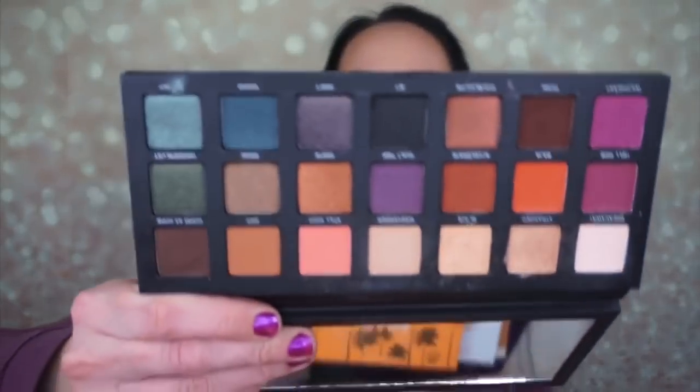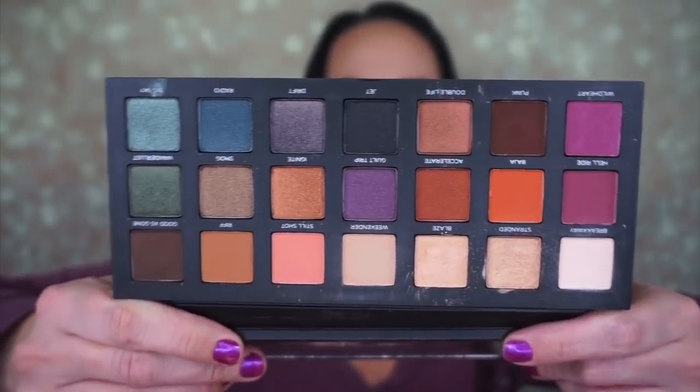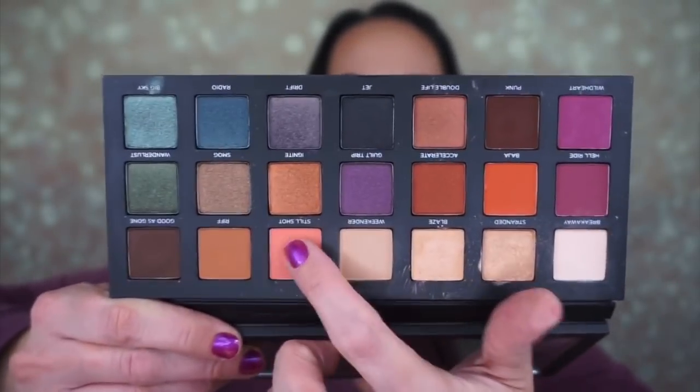Okay, then we have the Urban Decay Born to Run palette and it looks like this. I actually really like this palette, but I forget about it. It's just one of those palettes that I just forget about. I really like that shade right there. I think I got this at TJ Maxx, if I'm correct.